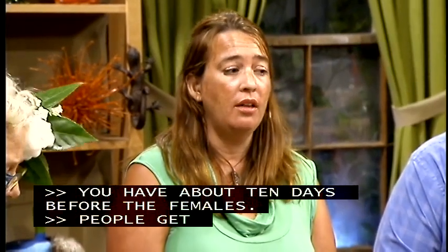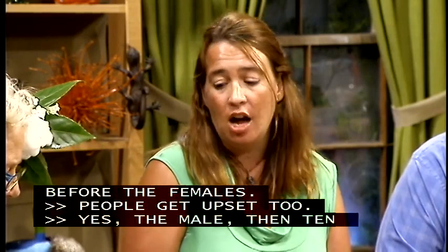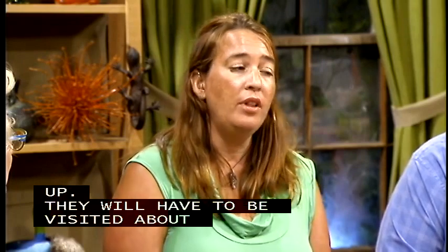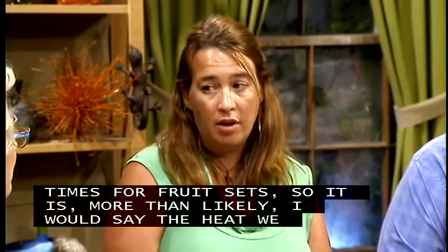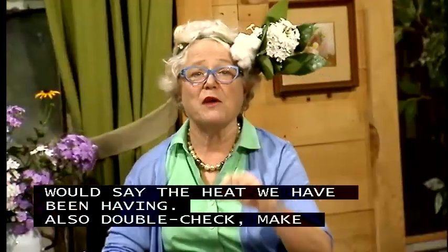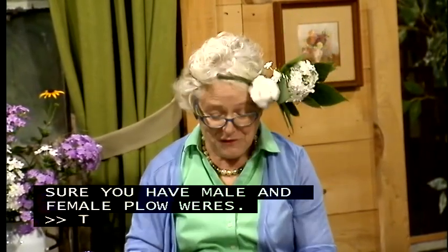And you do need lots of pollinators around. Typically, they will have to be visited about 7 to 9 times for a fruit set. So more than likely, I would say it's probably the heat that we've been having. But also double check, make sure that you've got male flowers and female flowers on the vine. The female flower will have a little tiny fruit right behind it. So we hope that you'll end up having some gourds because they're so much fun to grow.